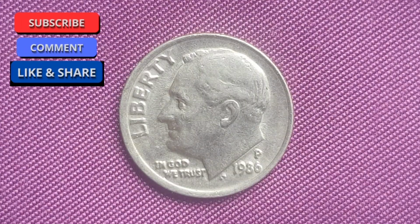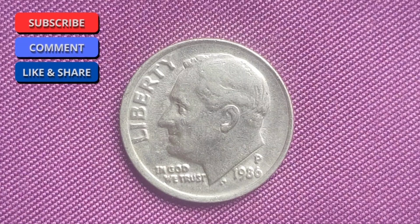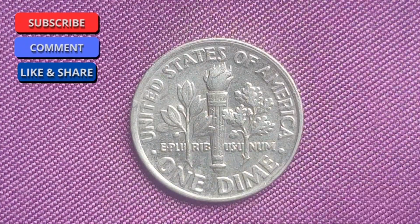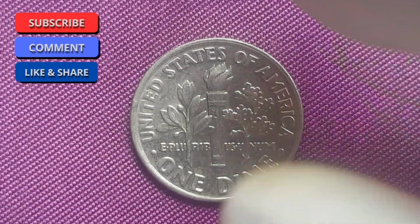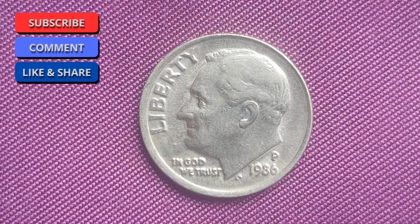And in extremely rare and pristine cases, when the coin is a population of 1 or 2 at the PR 70 DCAM level, the prices can climb all the way up to an unbelievable $59,000. That's not a typo. That's $59,000 for a single 1986 Roosevelt dime from a proof set. You heard that right. One tiny dime, worth more than some new Teslas.